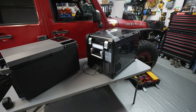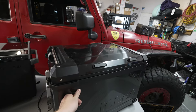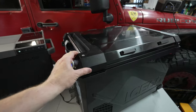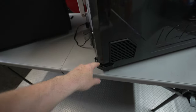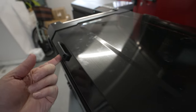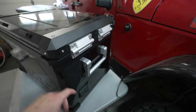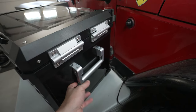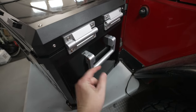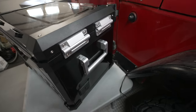The Iceco fridge looks more rugged. These are metal sides. It's got a metal top. It has bumpers on the corners as well down here below. It has little tie downs, which if you wanted to tie something down to your fridge or attach something to it, you can. It has retractable or flip up, flip down handles. So they're fairly low profile. Sticks out about an inch from the side of it. And then it flips down.